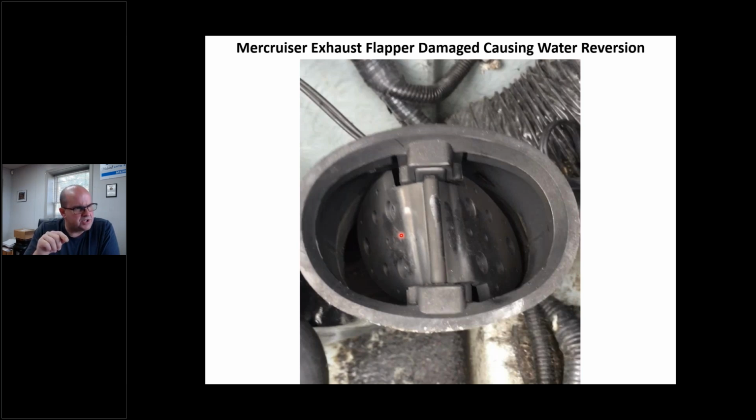A lot of times these engines overheat, right? The impellers go bad in the outdrive or whatever, and nobody checks this. And all of a sudden we've got weird issues. We're tearing up starter teeth. We're bending rods. We've got water in the cylinders. We've got water in the oil, you name it. Any of those complaints, you need to check these flappers.